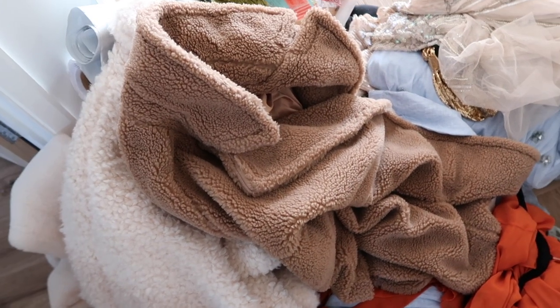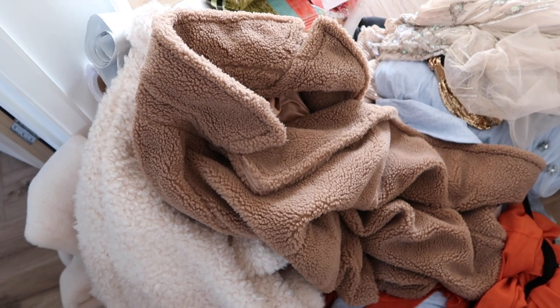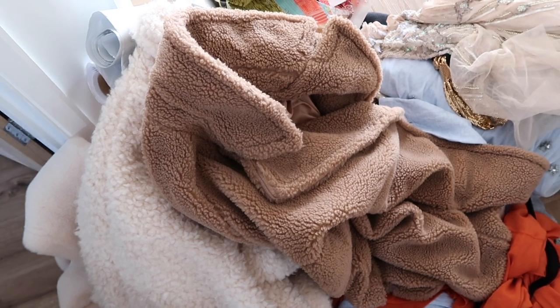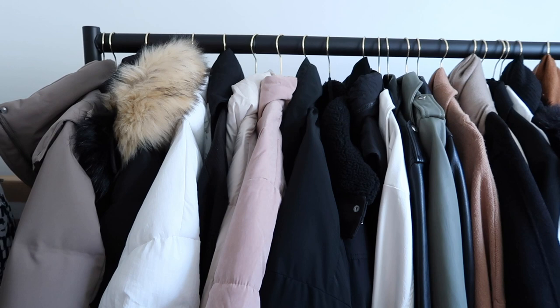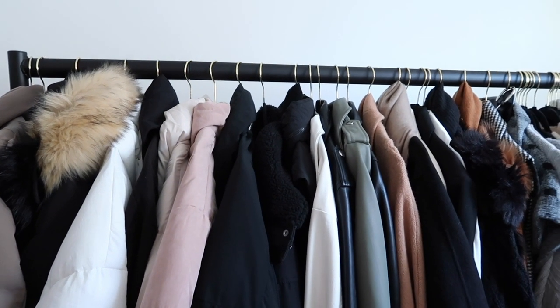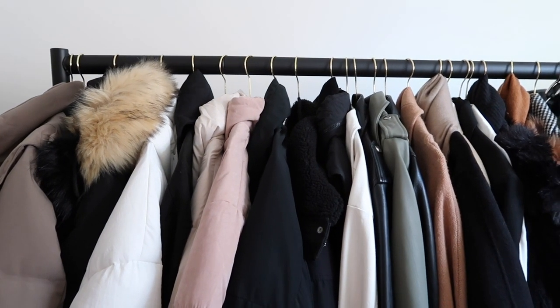And then I have my fluffy coats because we're about to approach rainy season, that spring wet weather. These just aren't appropriate and I know that I won't get the wear out of them going forward through the year. So the fluffy ones are the only ones that I'm putting up in storage for now. As you can see, I'm left with puffer coats and leather jackets and more coatigan style things, so much more appropriate for this in between time of year, to be honest.